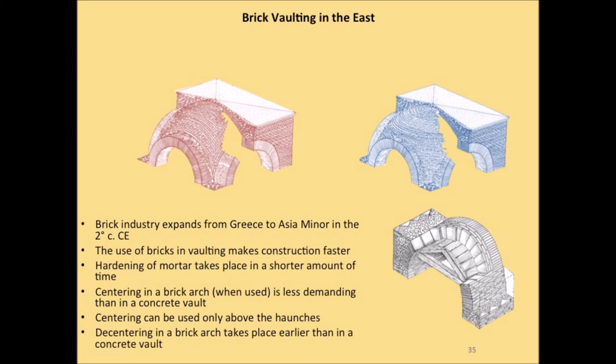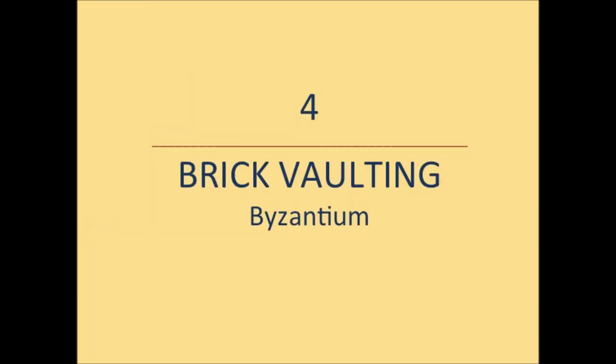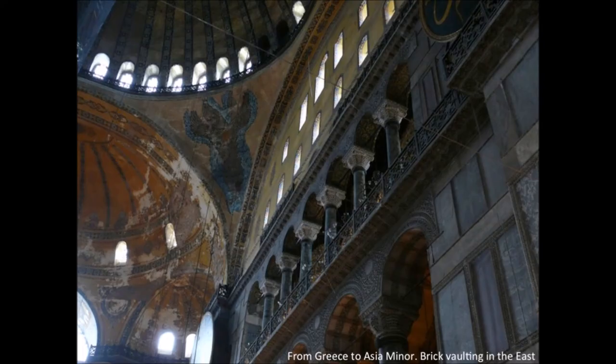We have also cases of mixed construction. As we said, up to the level of the haunches, we can build our vault without centering, but then, yes, for the last part, we need the centering. So it's quite common to find that the centering is placed only in the upper part of the brick vault. So from this, we can now move to brick vaulting in Byzantium, and of course, Hagia Sophia. Hagia Sophia is brick. Brick vaulting, not concrete vaulting. So it's clearly the apotheosis of bricks, and not only of architecture in the Byzantine period.